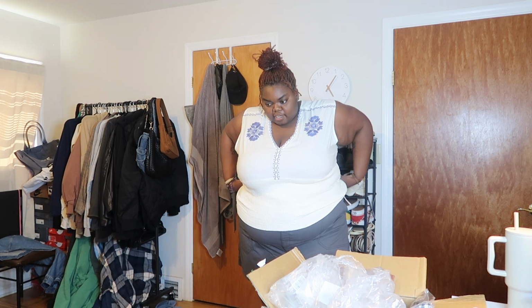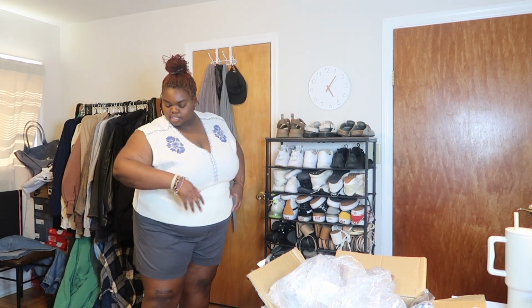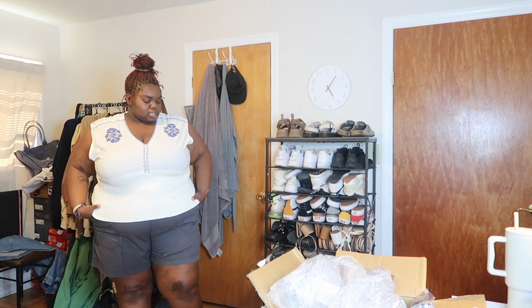Super cute. So starting with Old Navy, I got these navy shorts. They're actually cute. I don't have any shorts in this color. Same shorts in this gray color. These are actually pretty comfortable. Next up is this gorgeous blouse. Honestly, I should have got this in more designs or prints. It's super comfortable. Next up is this gingham dress. It's actually super cute. I'll probably wear a white t-shirt underneath it.